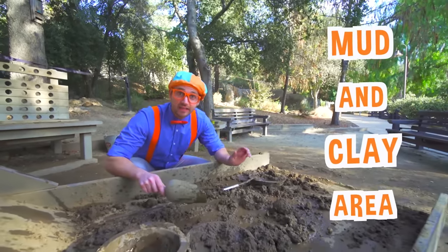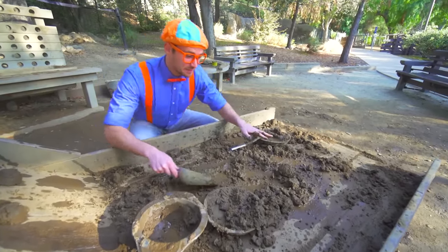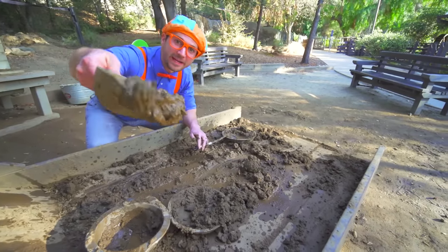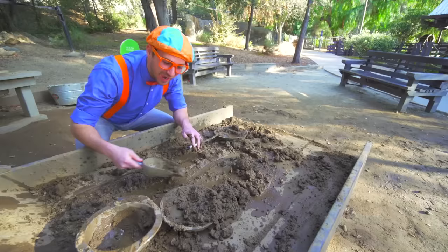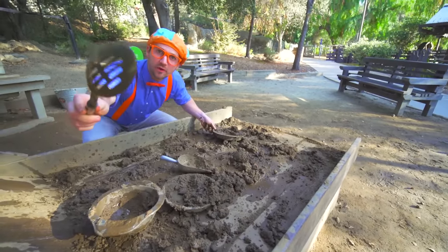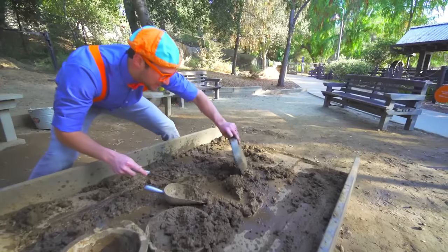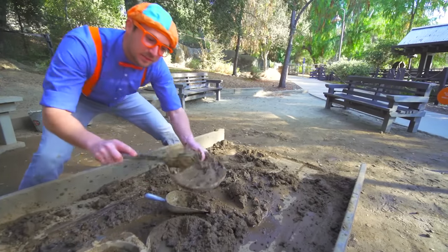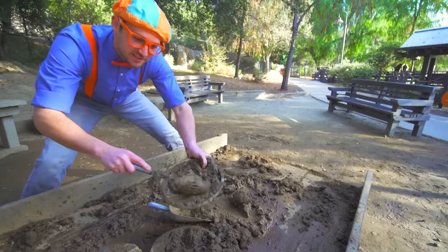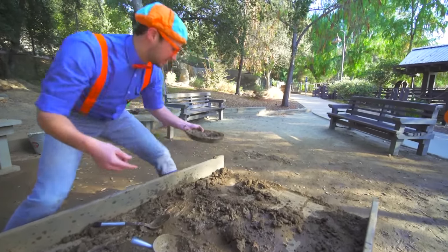This is the mud and clay area. You can get your hands really dirty and play in the mud. Look! Scoop, scoop, scoop! Look at this! It's a spoon with holes in it. Okay, let's dish up. Put some right there. See that? Then come back over here.